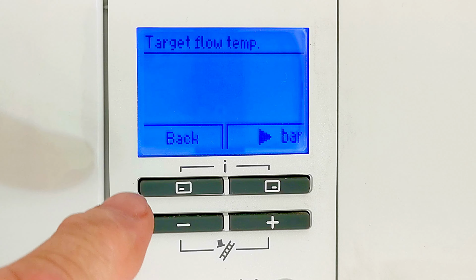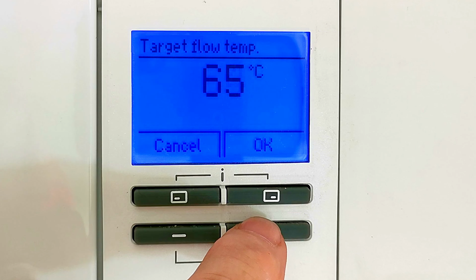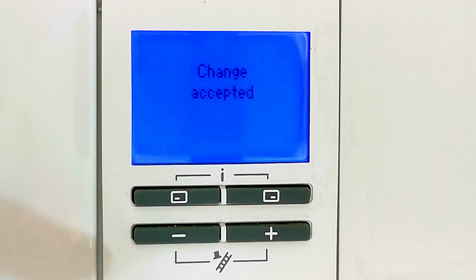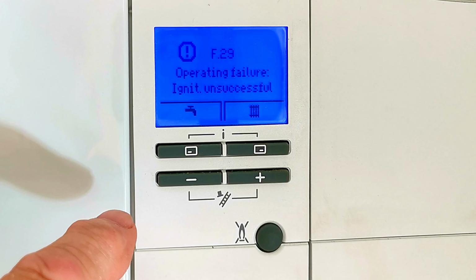Now to adjust the temperature that our radiators get to, we just push the button underneath the radiator. We can see it is set at 65 degrees, which is the recommended optimum temperature for our radiators. You can see we can easily adjust this temperature by pressing the plus or minus buttons to make the radiators hotter or cooler. Then we can just press the OK button again to set that setting like that. Nice and simple.